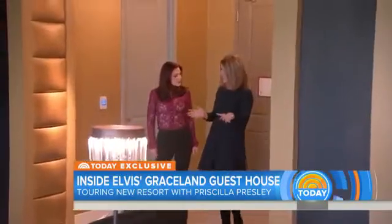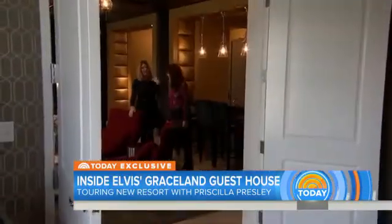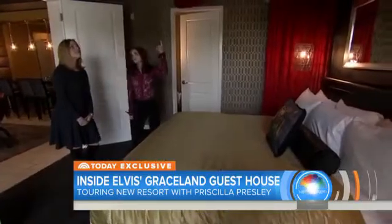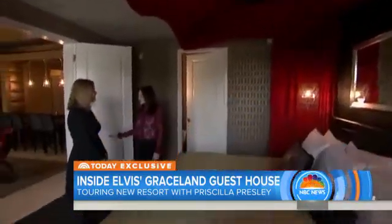So this is the suite you're staying in, the King Suite? Yes, the King Suite, that's right. And this is the way that Elvis's room looks in Graceland? It's red, yes, red, black, and gold. And if you'll notice up on the top here of the canopy, we have a television set, as you can see from here. Actually, at Graceland in the master bedroom, we had 2.